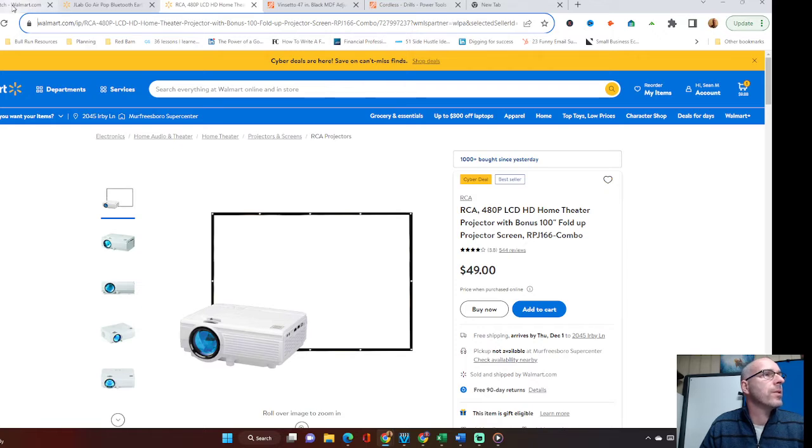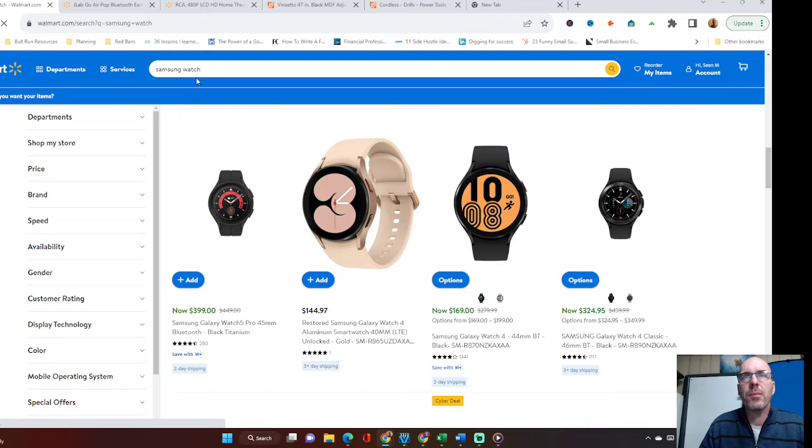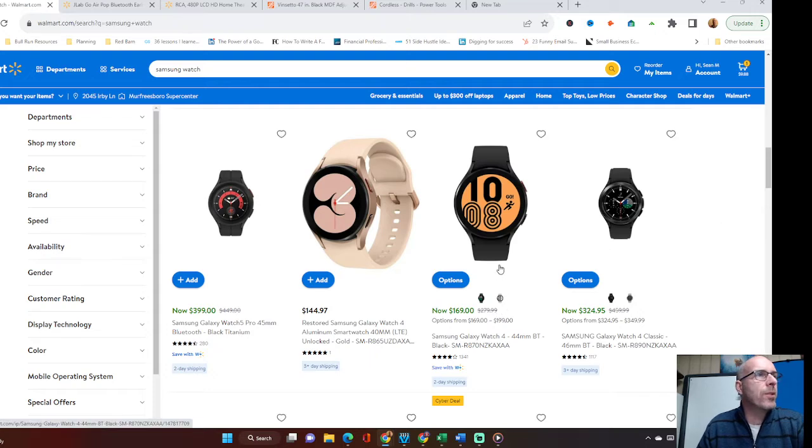Couple other options. Either an Apple or a Samsung person. Let me know below in the comments: are you an Apple person or are you a Samsung person? And we're going to talk about solutions for each one. And here, the latest Samsung watch is the Watch 5. As you can see here, $399. You can get a Watch 4 for $169. So this looks pretty cool to me. I like this more classic style.